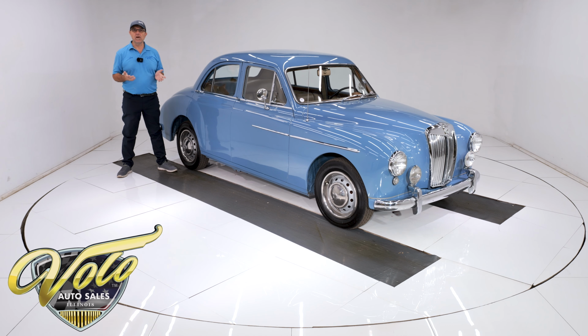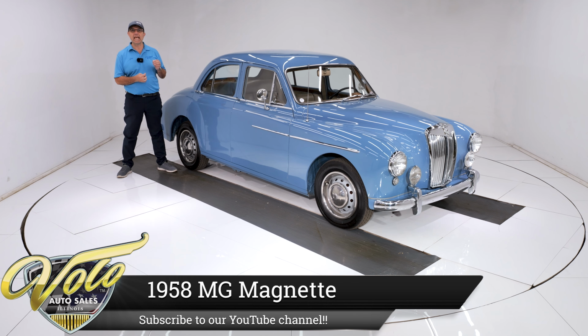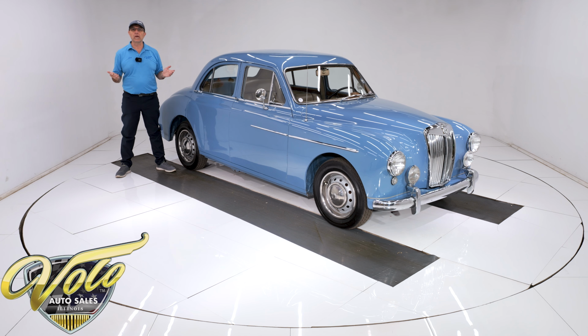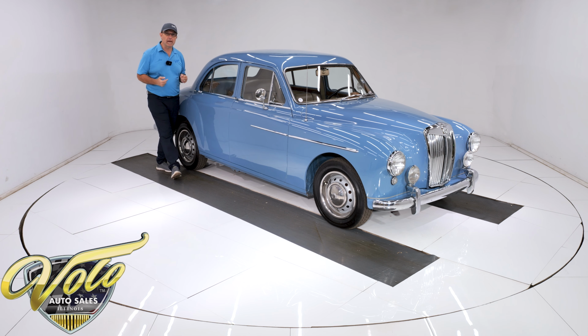I thought I'd seen it all, but here's a car that I didn't know existed. It's a 1958 MG Magnette. It's a sports sedan. It has the 4-speed shifter, upgraded suspension, disc brakes. They actually were winning rally races, international rallies back in the day, and it made them become very popular with the public.